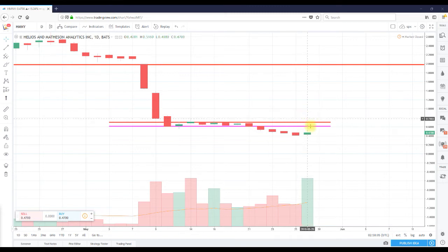So fast forward to today, and it seemed as though we had some excited bulls, a lot of buying today, although the range was not that wide. I think on reports that Citadel took about a 5.6% stake in HMNY. That's great. That's awesome. A vote of confidence for sure, but technically the chart is still broken.